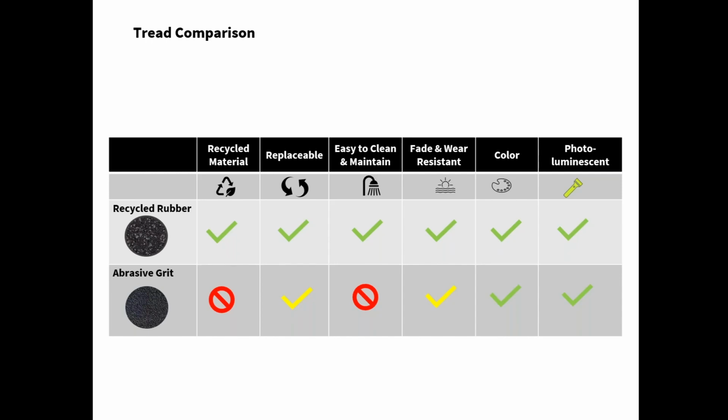Easy to clean and maintain. I keep going back to the pressure washer, but it's not only that. You have to be careful of what type of solvents or what type of cleaners you use when you're working with stair nosings. Not going to be a consideration when you're working with that recycled rubber content. The recycled rubber content is also fade and wear resistant. The abrasive grit is also, but not to the same degree that they have with the recycled rubber content. Both of them have numerous color options, and both also can have photoluminescent additions.